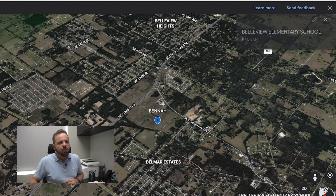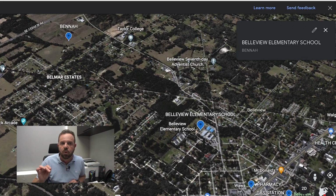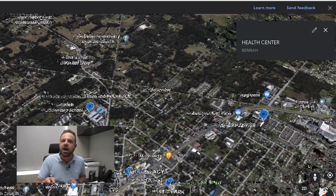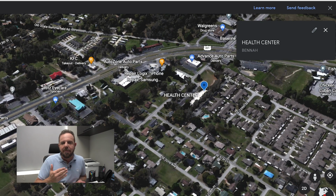Here we go. So from the project, you can actually see how close it is to the Bellevue Elementary School. Schools are very important, especially for appreciation and what we're trying to offer here, which is quality of life for the tenants. This is going to be 419 units exclusively for rent. It's a build to rent community. Second most important, hospitals, health centers. You got to have hospitals near your project, and that actually shows how much the area is growing and how much demand and actual capabilities are necessary to maintain this area. Where are these people going to live? Well, they're going to live at Bennett Oaks.